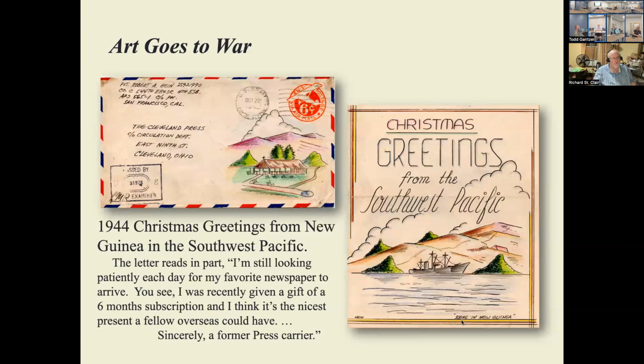This is one of my favorite ones. This 1944 Christmas greeting letter reads in part, "I'm still looking patiently each day for my favorite newspaper to arrive. You see, I was recently given a gift of a 6-month subscription, and I think it's the nicest present a fellow overseas could have. Sincerely, a former press carrier." So he's a young kid who grew up delivering newspapers and enlisted. He was off in the Pacific Theater, and someone gave him a subscription to the hometown newspaper, which was very eagerly welcomed.